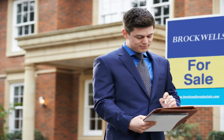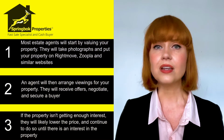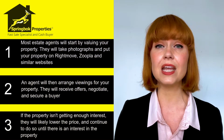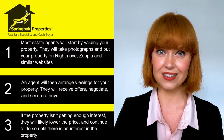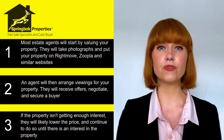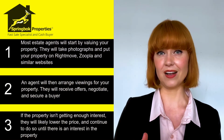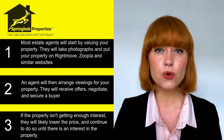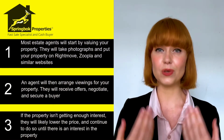Now let's compare this process and the timeframes with traditional estate agents if you choose to go on the open market. Most traditional estate agents will start with valuing your property, then take photographs, create a description of the property and put it on the market using Rightmove, Zoopla or similar websites. They would put it on the market for a price you're looking to achieve and hope to get offers from buyers, first-time buyers, investors and people who are upgrading or downsizing. An agent will then arrange viewings for you, receive offers, negotiate the offers for you and ultimately secure a buyer.